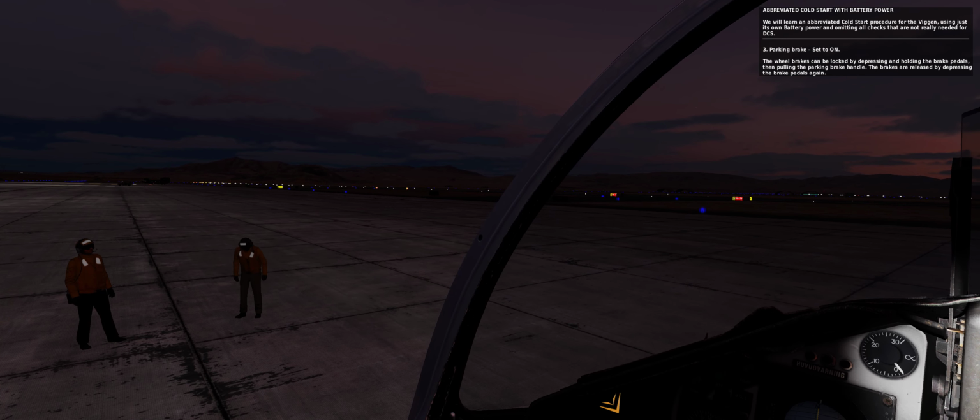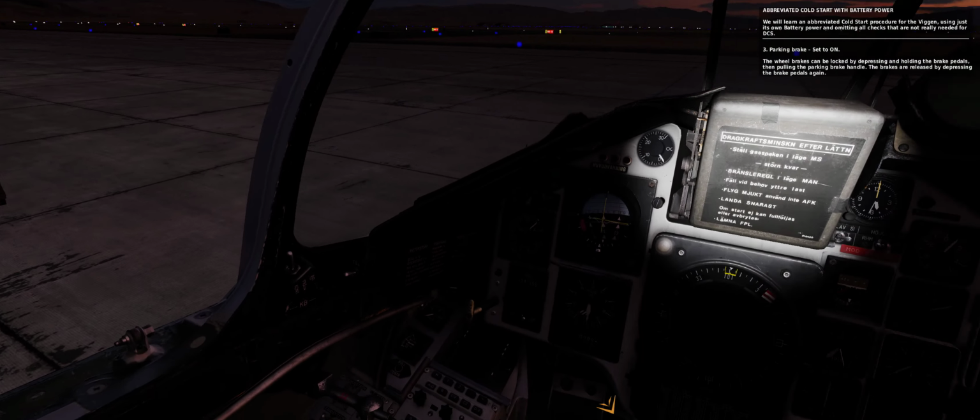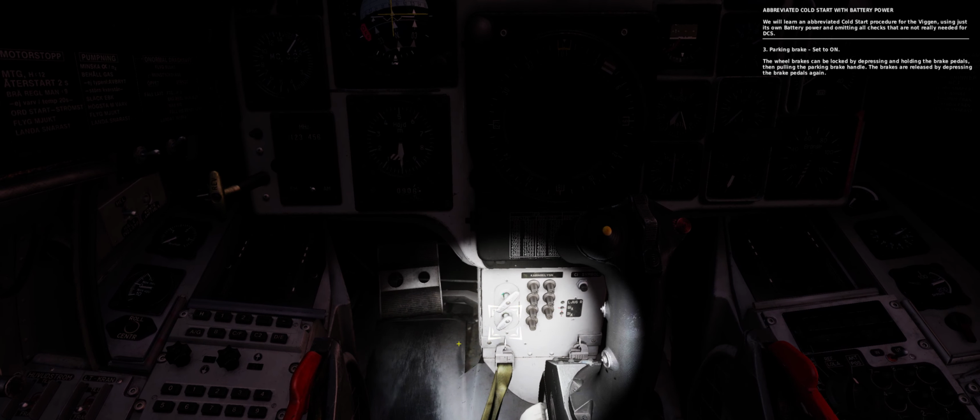Parking brake, set to on. The wheel brakes can be locked by depressing and holding the brake pedals, then pulling the parking brake handle. The brakes are released by depressing the brake pedals again.